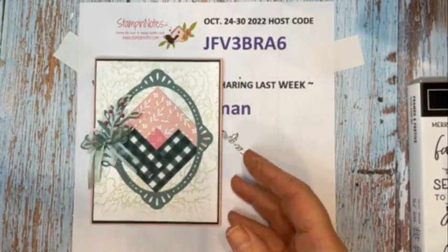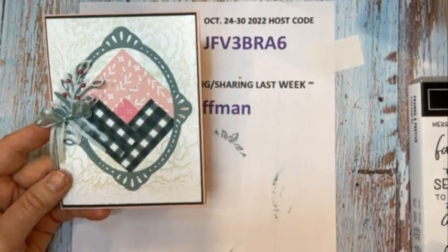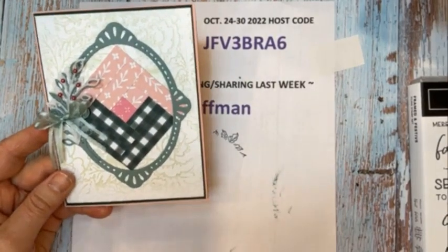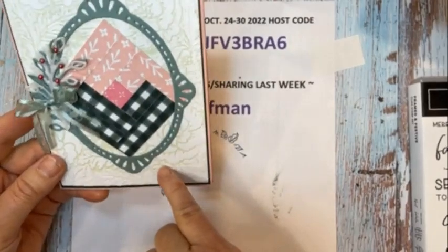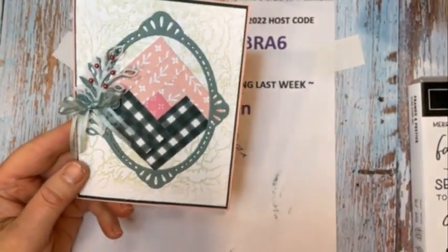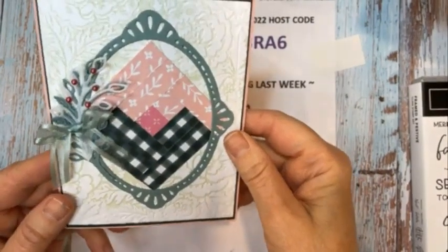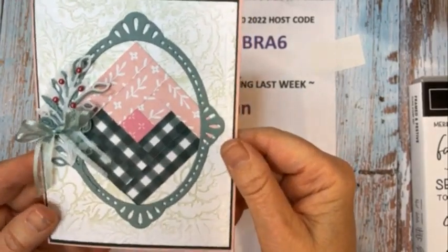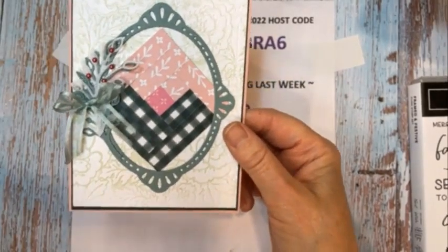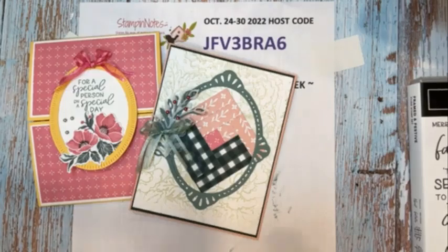All right, so let's take a look. We've got this card. You can fit a small sentiment on here. There's one in this set that says celebrate, but I'm not sure what I want to use this for, so I don't want to put it on there right now. And then, thanks, Mom. It could be birthday, it could even be a Christmas card, but that's my favorite. And then we have this one. And then we had our Christmas card right here.